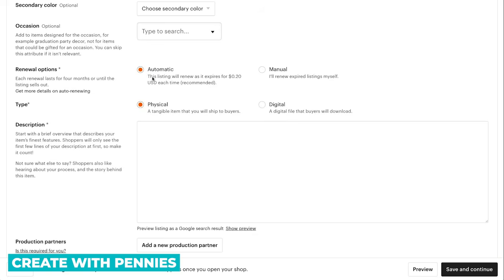Your options here are to click either automatic, and that will renew the listing for 20 cents every time. That's recommended, obviously, because if it sells, you want to have that listing back out there so it can sell again. Or you can select manual and you'll renew expired listings yourself. That one is a little bit harder. If you miss it, you might lose out on sales. So I always like to pick automatic.